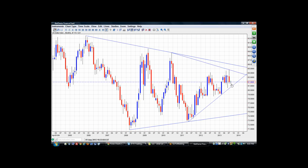It could be either a continuation to the upside to fill this gap right here on the monthly, or if it breaks this uptrend line here, then it will go further below and retest 81, 80, and even the 79 price level, since they're very good demand levels. But if not, then it will retest 83, 84, and not quite the 85 yet, but at least the 84 price area. So that's on the monthly. Sellers were in control last month.